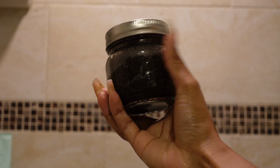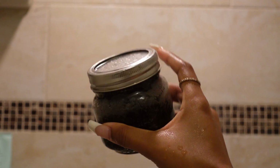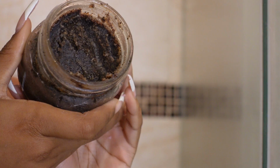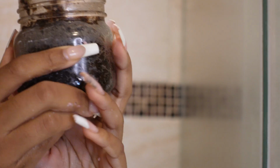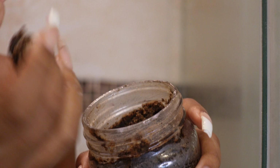The coffee scrub is my absolute favorite. I just feel like it's so invigorating on the skin. It makes my skin look alive, awake, and brightening. I love a good coffee scrub as well.